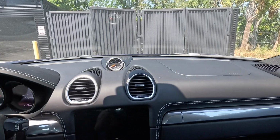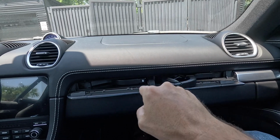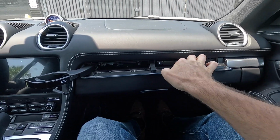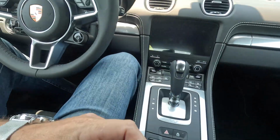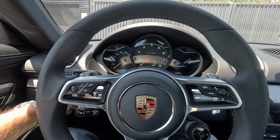Upgraded Bose sound system. We have the Sports Chrono package. You push this here, and now you have your cup holders. We also have the wireless charging pad, but you'll have to use the key in order to start the vehicle because there's no push button start. Let's fire it up.